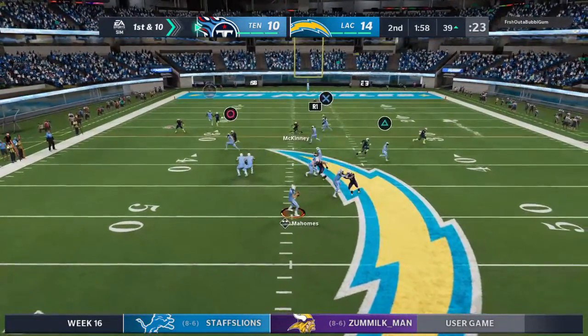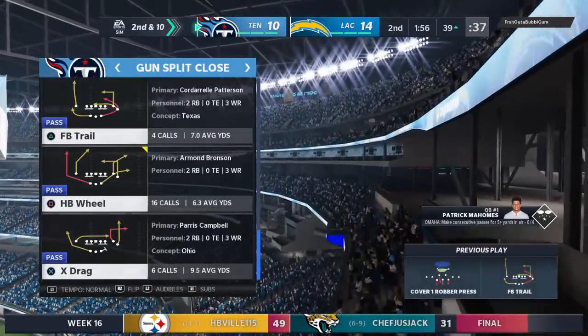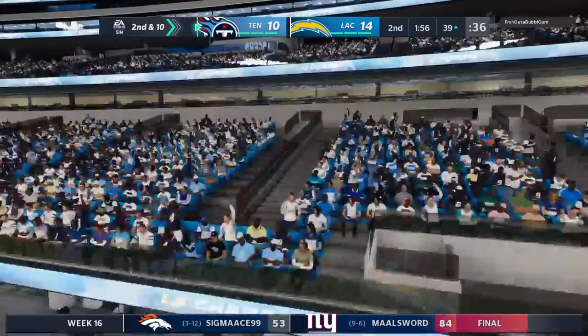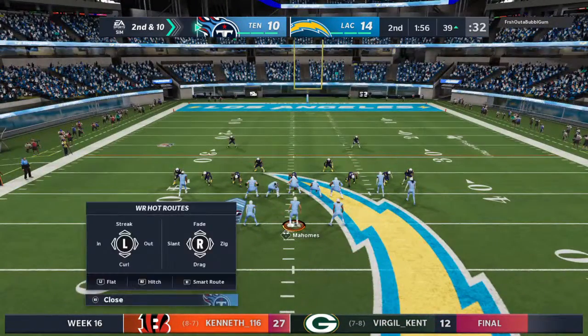Mahomes now on 1st down. And he was hit as he threw it there, and it forces it incomplete. They've given up a few 1st downs on this drive, but getting the incompletion there, that should give them something to build on and maybe turn the tide. So line of scrimmage still the 39 on 2nd and 10.